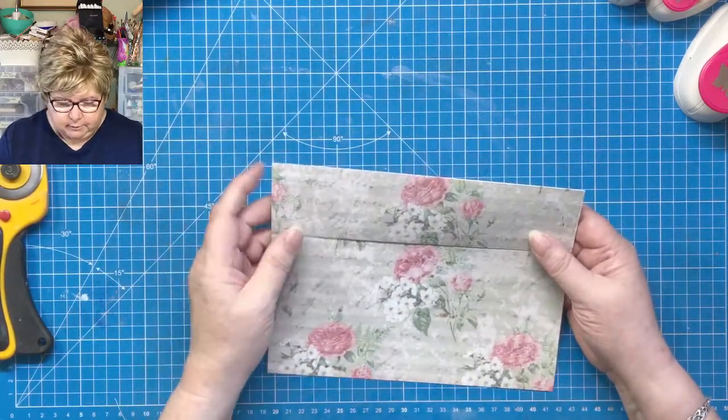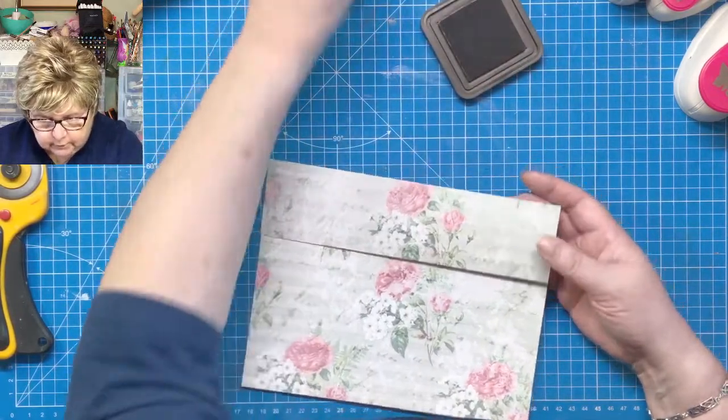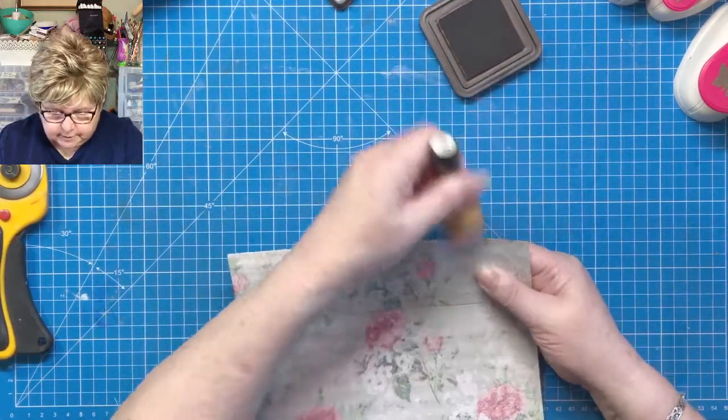Right, come on, guys. Let's get going with this. What I'm going to do first is ink around it. Now, we've established the sort of size and whatever.